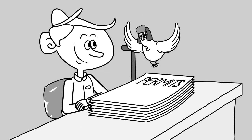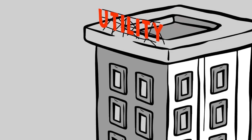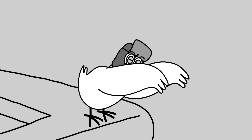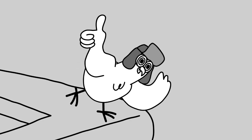Step 3, we'll take care of all the permits and documentation for you and submit them to your local authorities and your utility company. We'll stay on top of the process to make sure everything goes as smoothly as butter on a piece of hot toast. Once we've got the big thumbs up, we'll be able to move on to Step 4.